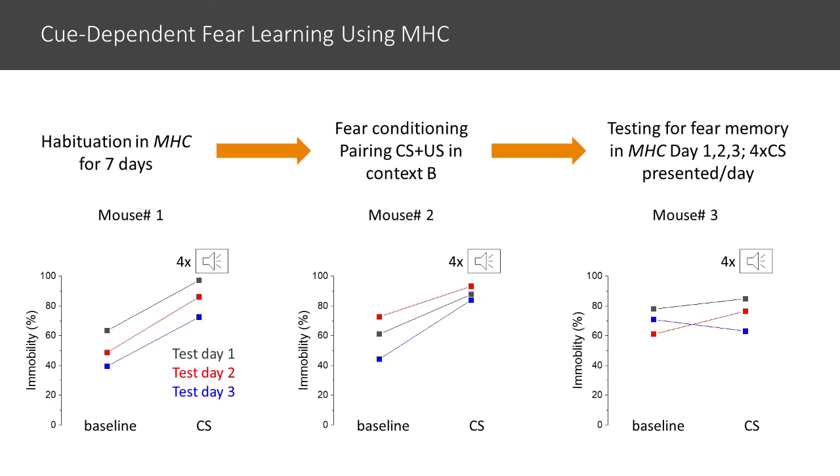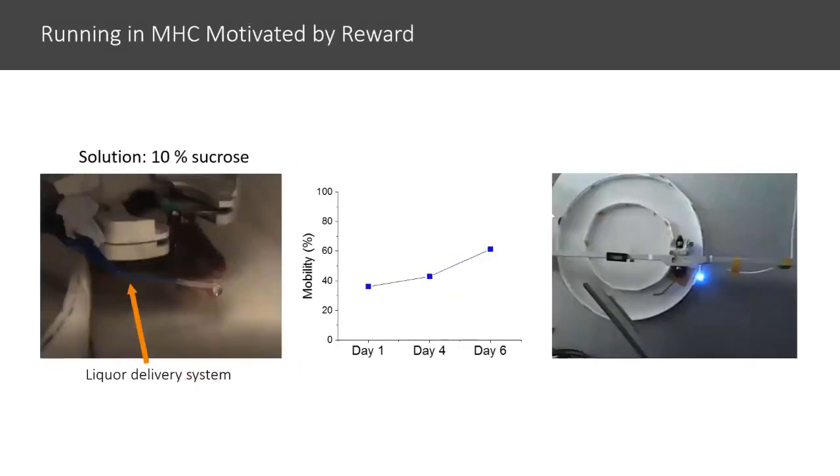The 3rd mouse, which didn't show a normal fear acquisition, as I have shown previously, did not show freezing behavior under this condition either. In summary, these data show that, like in conventional apparatus used for fear conditioning, fear memory can be studied by using the mobile home cage. Next, I would show an example for motivationally driven behavior. In this case, we train mice to run for a longer time in the mobile home cage by motivating them with sucrose.